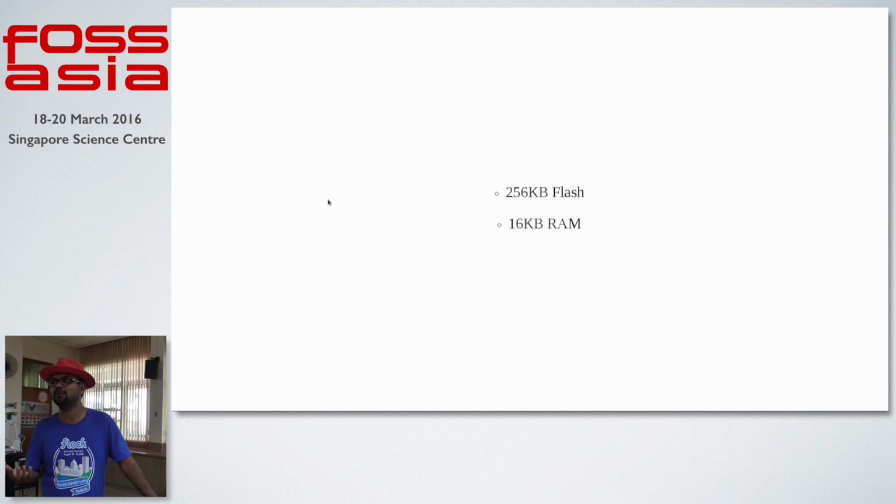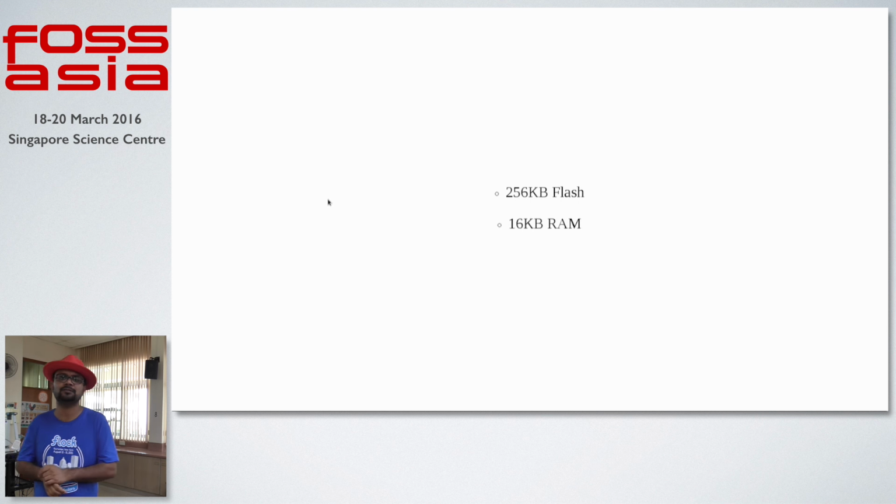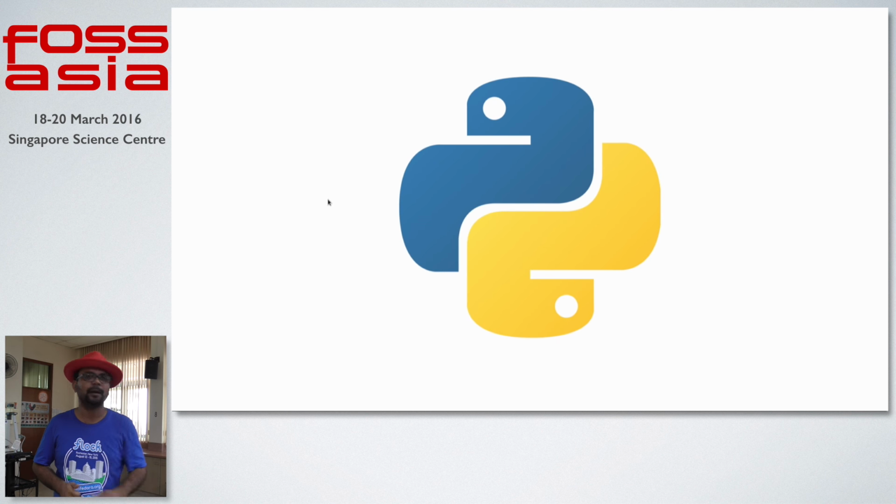So it's not as powerful as the Raspberry Pi or any other available device, but it has only one goal: programming. To build this up, there are many partners who came together, including Microsoft, obviously ARM, Freescale Electronics, and the Python Software Foundation, and for the rest of the talk I'm going to talk from that point, the Python.